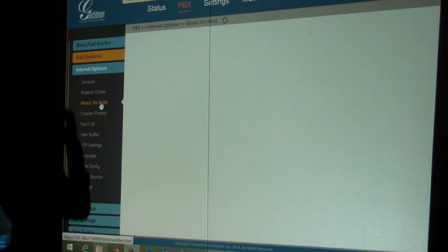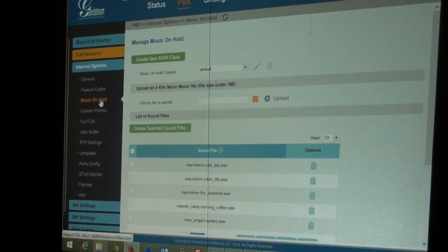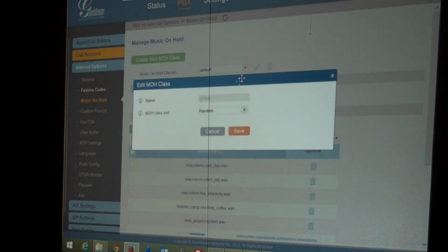All right, music on hold. So basically, these are the music on hold that we have. As I mentioned before, we group them by classes. So I have my class which is the default. In this class, I have these recordings, and when you are on hold, you're going to be listening to each individual recording in a different manner, order, depending how it was configured, randomly or alphabetically.